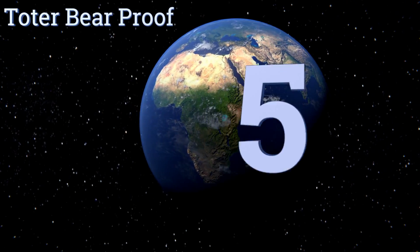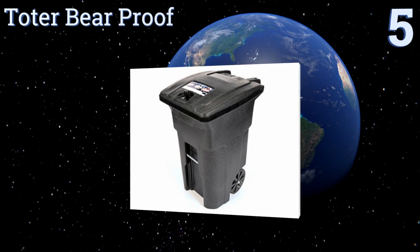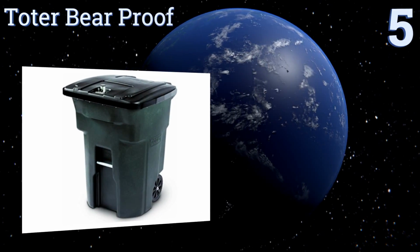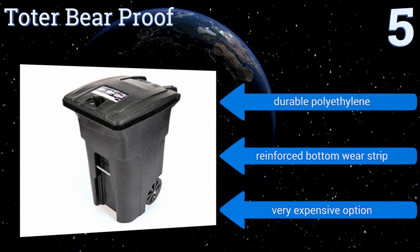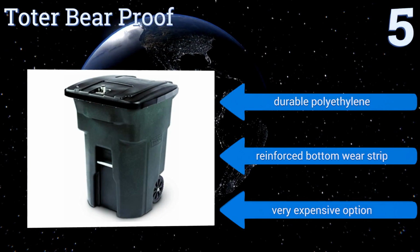At number 5, if you live in an area where large animals prowl, then the Super Strength Toter Bear Proof trash can is a must have. It features a locking lid and a steel reinforced rim that can stand up to chewing, clawing, and other animal attacks. It's made from durable polyethylene with a reinforced bottom wear strip, but it is a very expensive option.